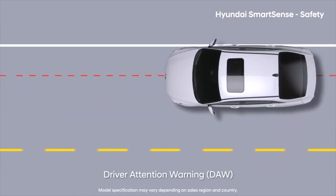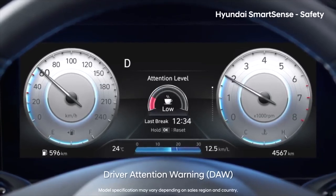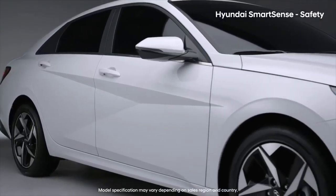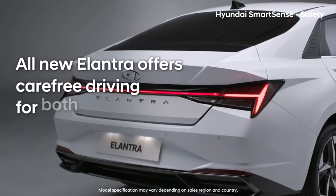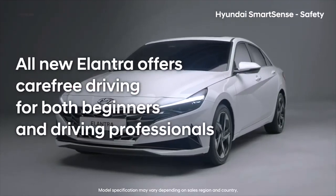Driver Attention Warning detects negligent driving patterns and notifies the driver when a rest is needed. Hyundai's SmartSense safety system goes beyond simple warnings to assist you by applying the brakes. All new Elantra offers carefree driving for both beginners and driving professionals.